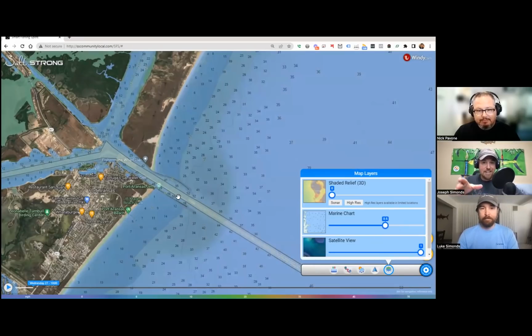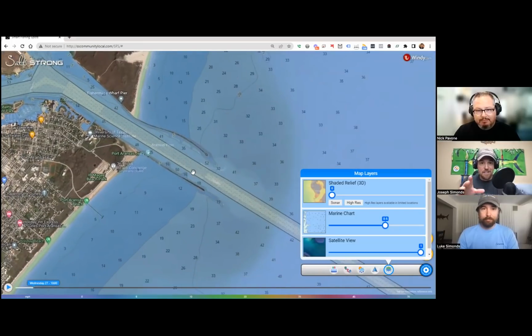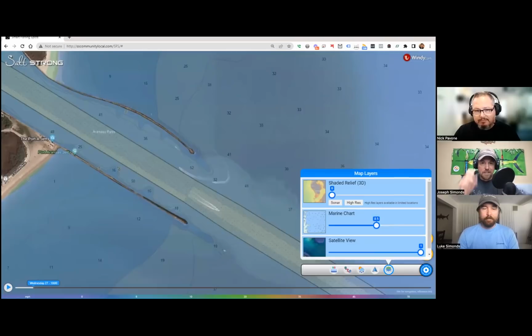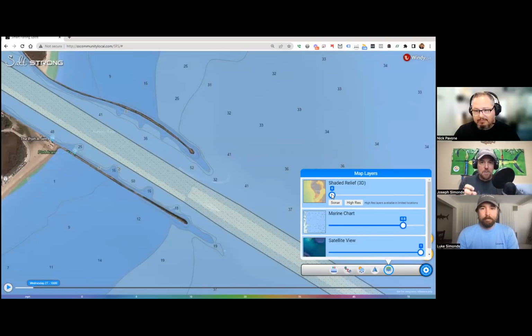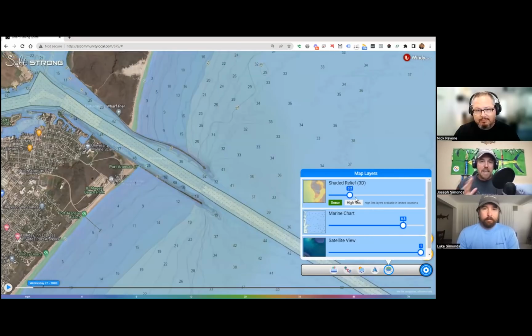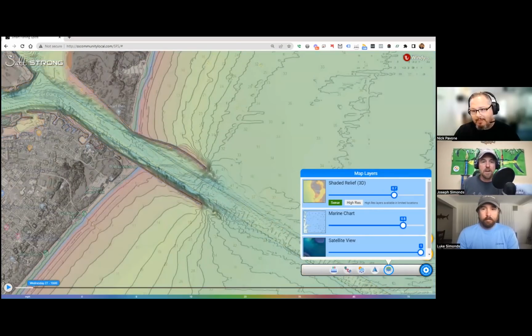So if you find some underwater structure, inshore, near shore, offshore, it doesn't matter, this works everywhere. You can literally drop a pin on that rock or shipwreck or whatever it is, and you will have the GPS spot. You can export them, put them in your unit. I mean, this is like next level. We're so pumped for this to come out.